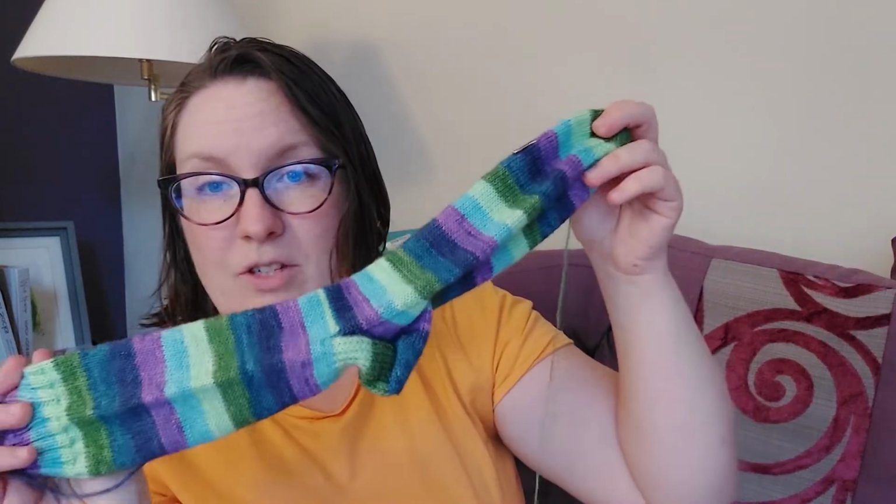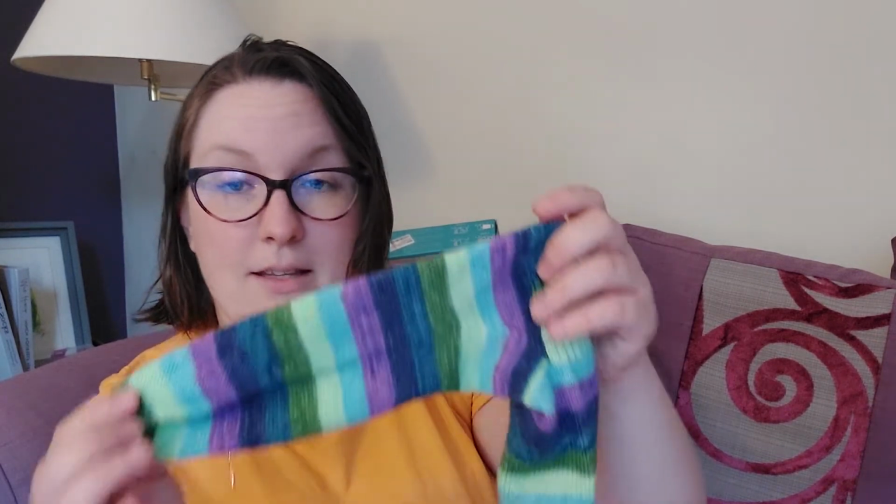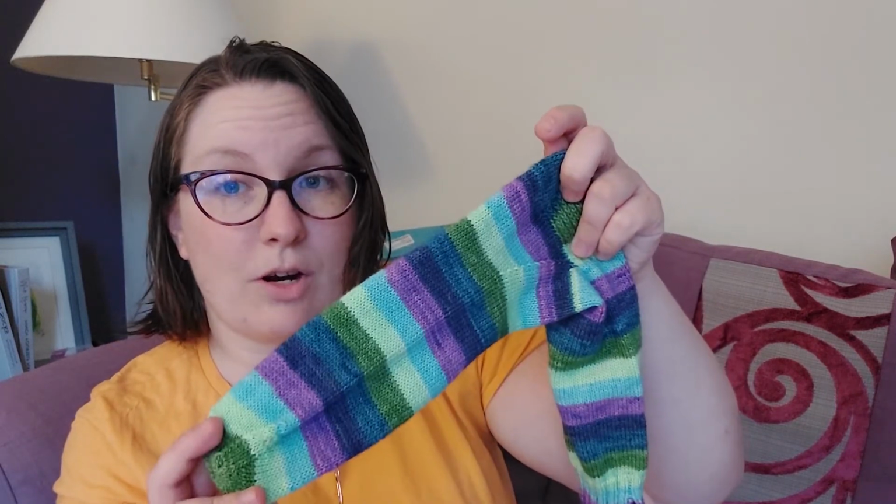And I cast it on pretty quickly after I cast Julia's off, and after I cast Dad's second sock off. I've stalled a little bit with it, I've just been busy and doing other things, but yeah, finally got it finished and ready to cast on the second sock. I just love the colourways. I love how clean and crisp Marcus's self-striping is.